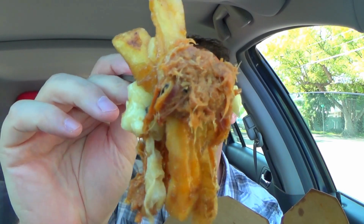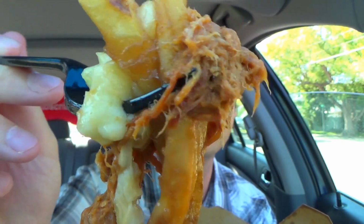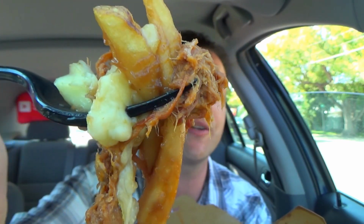One more shot of everything together here before we jump into the capper for this one here. But guys, very, very nicely done. I'm really digging the quality overall over here at Spudds. This is a very, very nice version of a classic poutine with some really amazing pulled pork to go with it there. Easily recommended, easily a highlight.